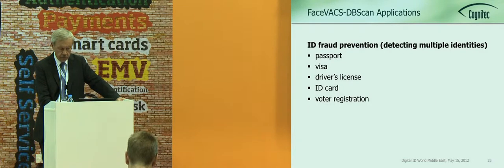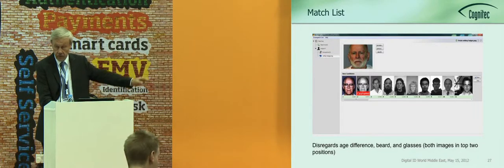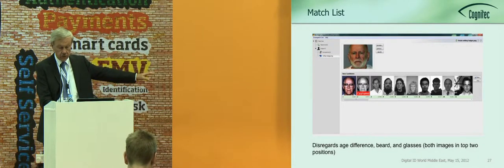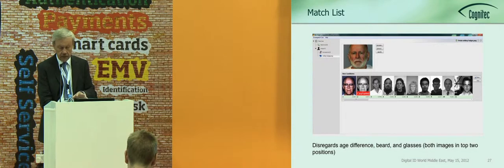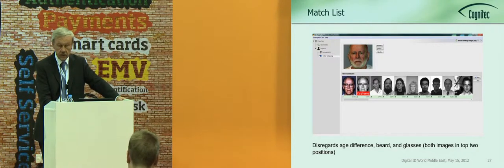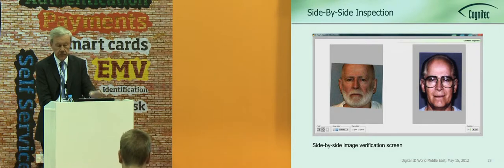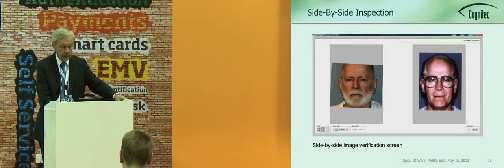Again, this is used for the different ID documents, of course. The result of such a search in the database looks very similar to what you have seen before under law enforcement. You have one probe image that you compare to your database, and you may find similar faces in the database. And in this case, indeed, the first and second on the match list is the same person. So then we have tools to do a more thorough side-by-side inspection of the photos to really prove that this is the face of the same person. These are two captured faces of the same person.